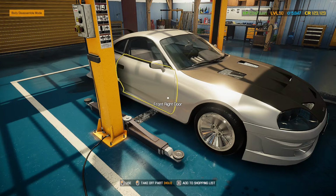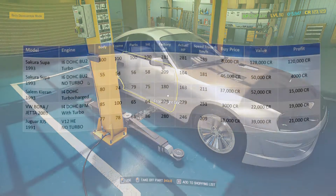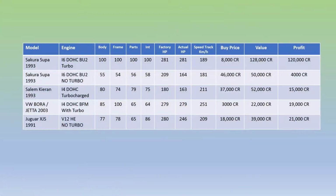Now let me show you the end plates, and I'll show you what I'm talking about. So here we are, the end plates in all their glory. We've got the actual horsepower recorded here, the speed in kilometers on the track that we recorded, and also the buy price which I paid for the vehicle and the potential profit.